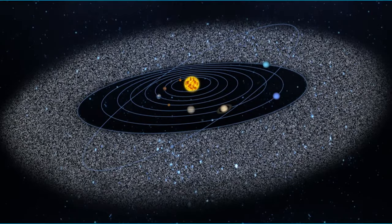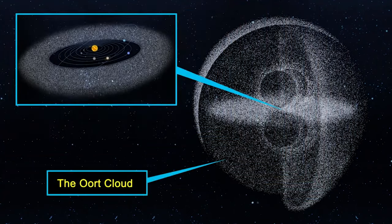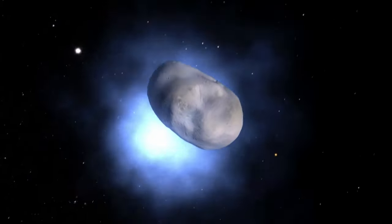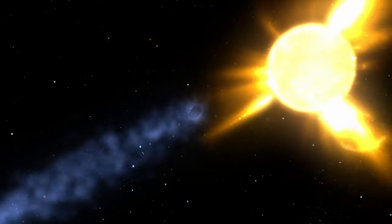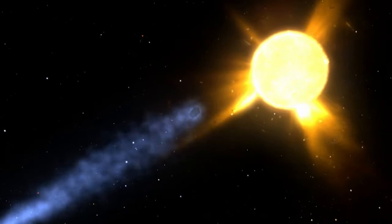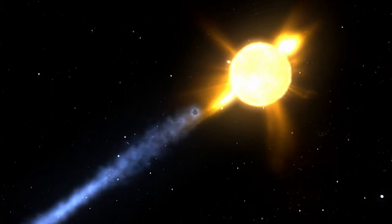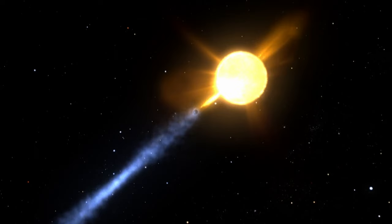Comets originate in the distant outskirts of the solar system, in a region called the Oort cloud, well beyond the reach of any spacecraft or telescope. Only occasionally does a comet sweep into the inner solar system, where the sun's heat warms its icy surface, forcing it to spew vast amounts of gas and dust.